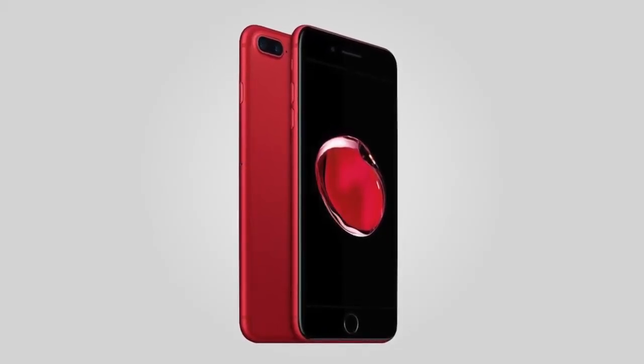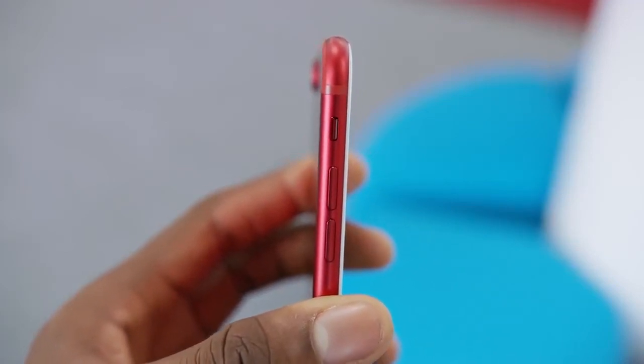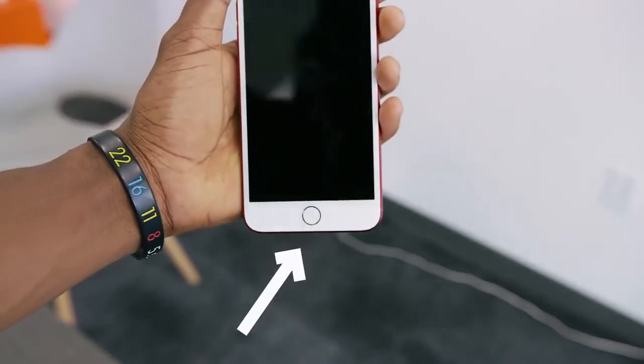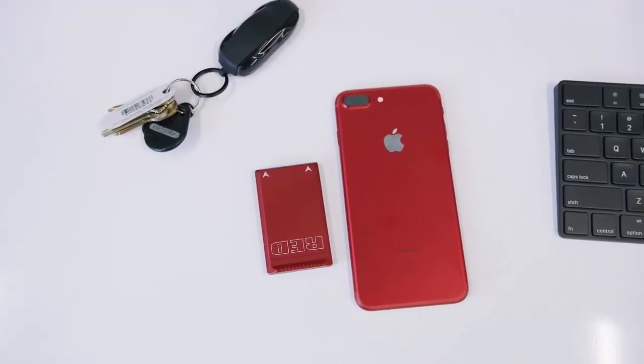I don't know. Something about the white front looks a bit goofy to me, like it doesn't match. Also, the new Touch ID home button they have on these iPhones, they could have totally made this silver ring around it also red or black, but they didn't. Seems like an obvious oversight. Not a deal breaker, but kind of weird that they didn't do that either.